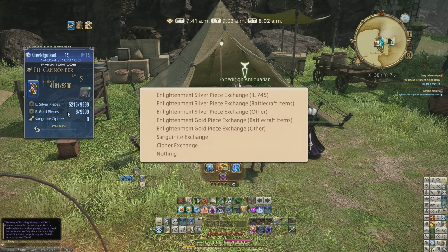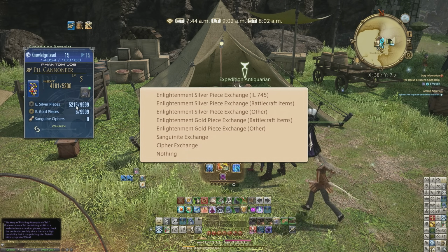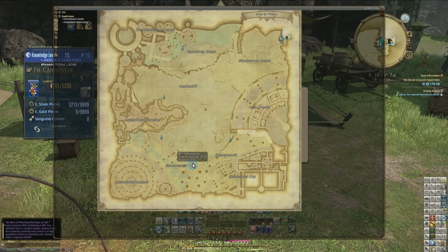Gold pieces are acquired from killing monsters and chaining monsters together, like normal monsters out in the wild, and silver pieces are acquired primarily from your critical engagements, sometimes 200 or more at a time, and a lot less of them, but you still get them from fates as well in the area. For example, right here, there's a fate, and a critical engagement is a blue icon on the screen as well.